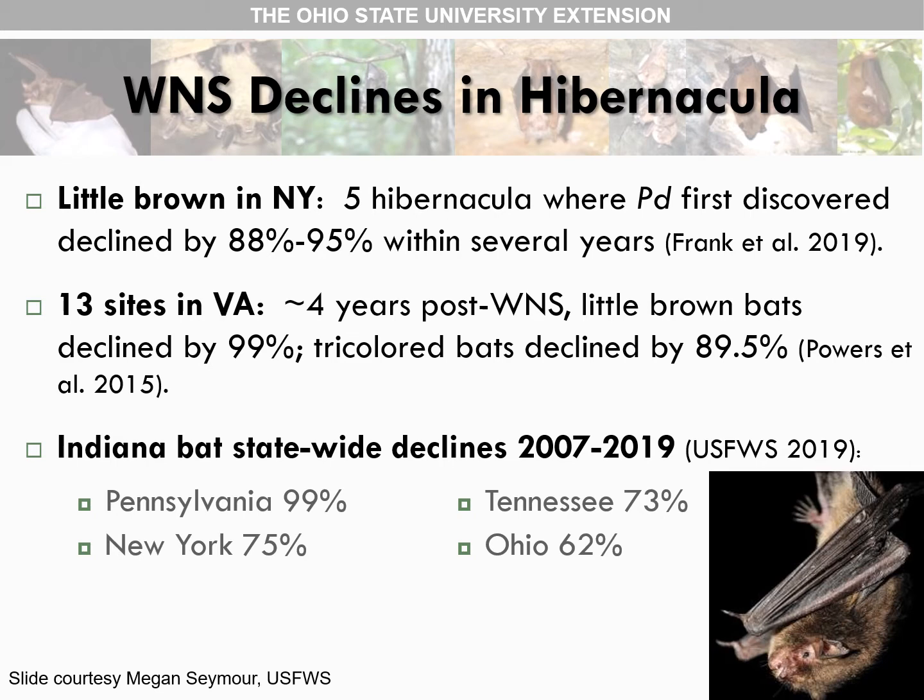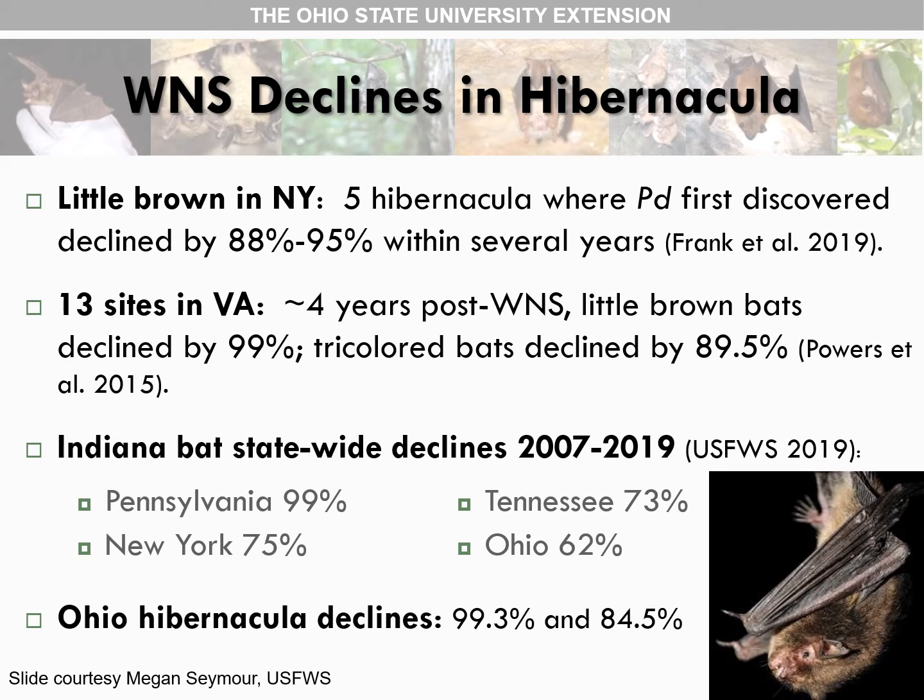And when we look at Indiana bat statewide declines through the years of white-nose syndrome being here in the United States, the declines are just as serious. And when we look at some of Ohio's hibernacula, we are seeing those same declines. So this is just information from 2 caves here in Ohio where bats are hibernating. In one, we've seen an overall 99.3% decline in the bat population, and in another, we have seen an almost 85% decline.